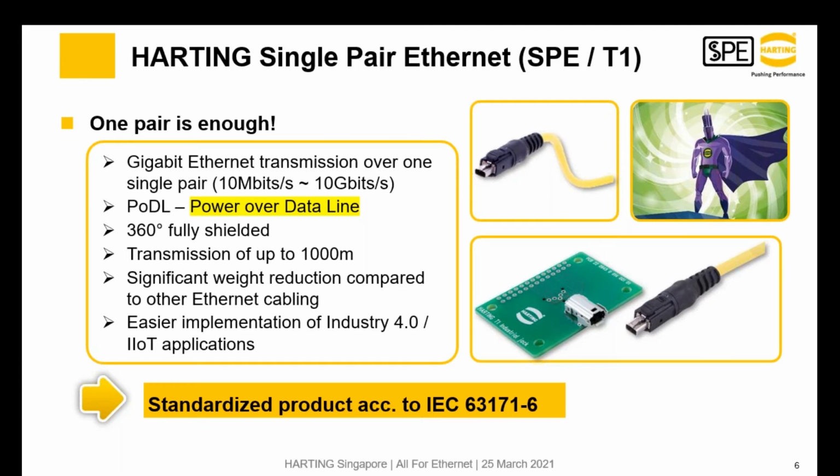For today's very first topic, single pair Ethernet, known as SPE or T1. One pair is enough. SPE allows transmission from 10 megabits per second up to 10 gigabits per second. And with today's requirement to send power over the data line as a power source to our field instruments and field equipment, this is possible.